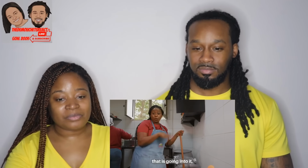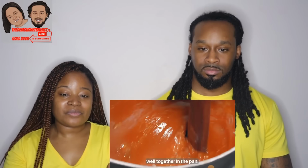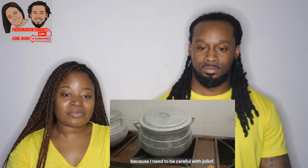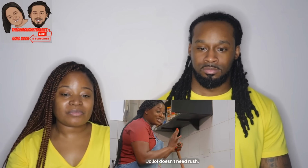Nyonyo Canteen is located next to the Accra Metropolitan Assembly, so that means some of Chichi's food makes it all the way to the mayor of Ghana's biggest city. That means it must be good. So with jollof, it depends on the amount of rice that is going into it, and you need to constantly stir it up because I want it all to marinate well together in the pan. So this is going to take close to 180 minutes because I need to be careful with jollof. Jollof doesn't need rush.